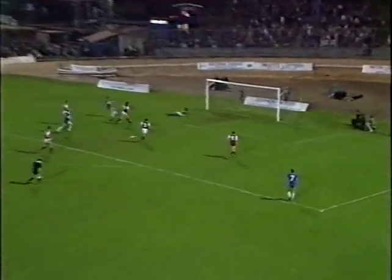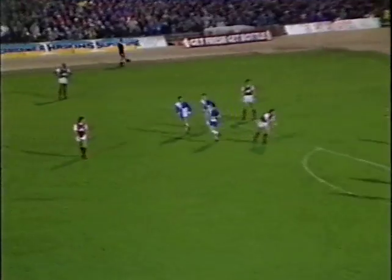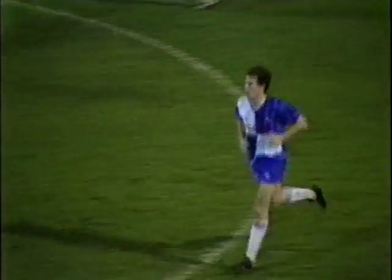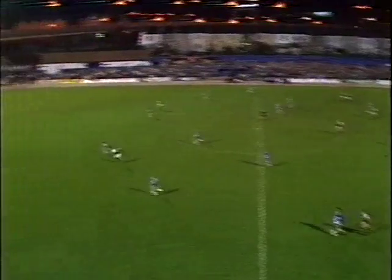Hopes of rescuing some pride from the game came for Rovers 60 seconds into the second half. Steve White smashed a vicious shot past the helpless Pat Jennings to tie it all up. White's delight included a kiss to the fans.